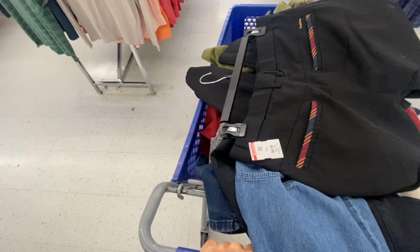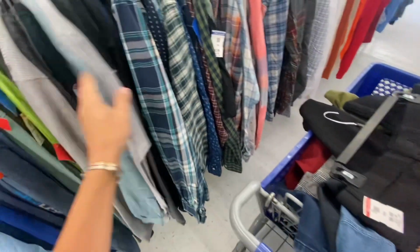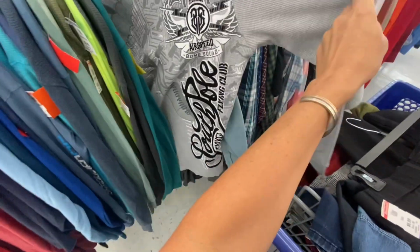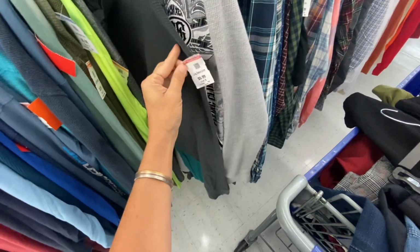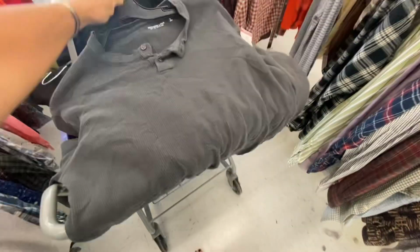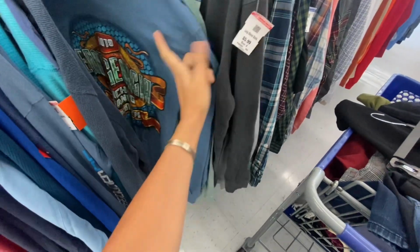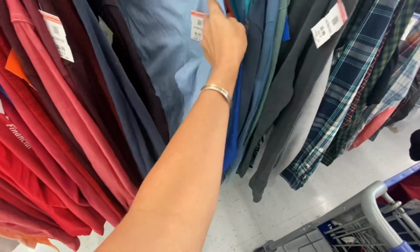Now to the men's long sleeves. I'm making some good progress. Maybe I won't be here as long as I thought I would. South Pole is coming back. I don't know. I don't really want to spend $6 on it though. It's not in very good condition. I do love selling Abercrombie, but I like to find it in as good condition as I can.